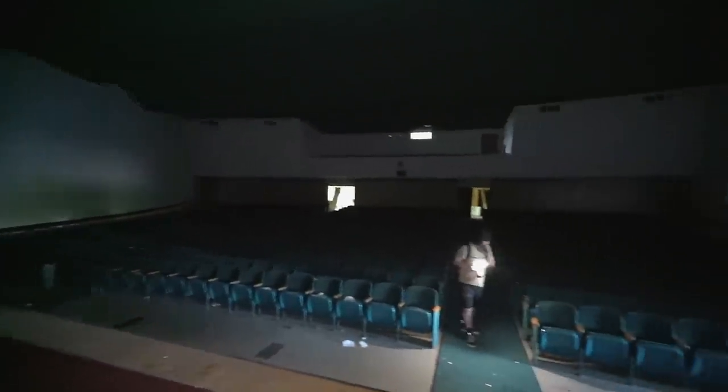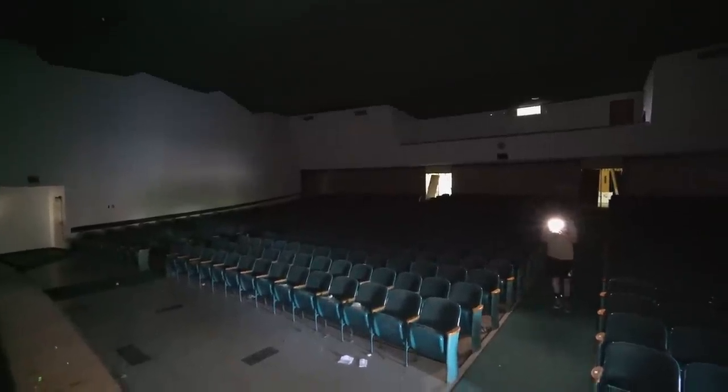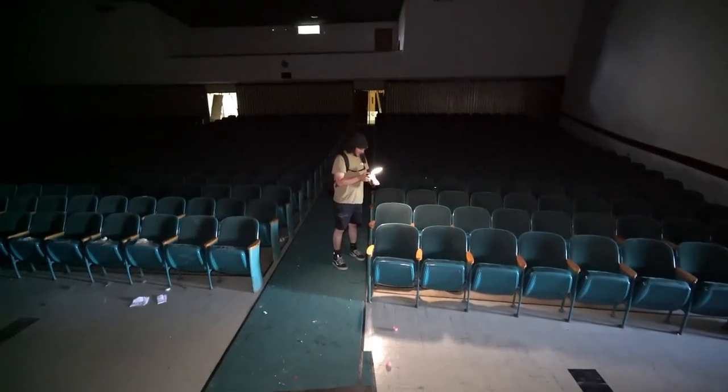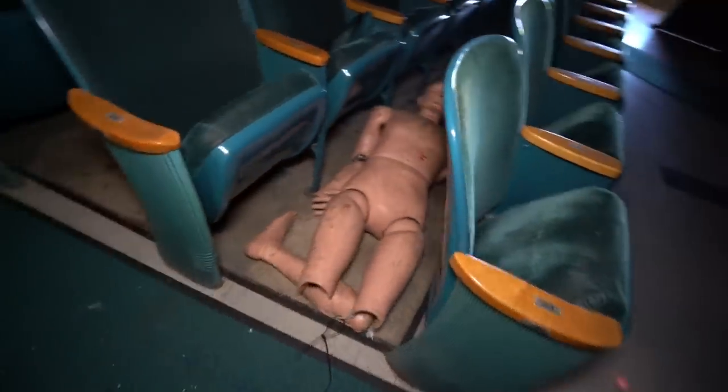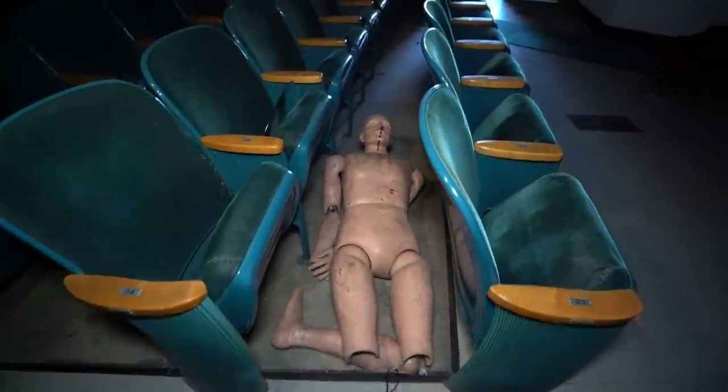Definitely a giant space. Probably about a few hundred kids would fill this auditorium at max capacity. And what'd you find? There's a body down here. It's probably a mannequin. Oh my god. Looks terrible. It's got a bloody nose.